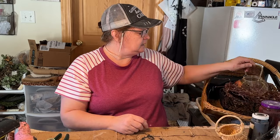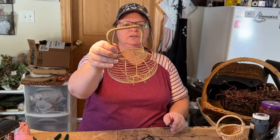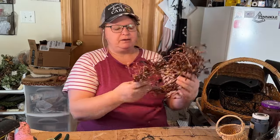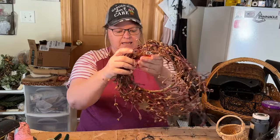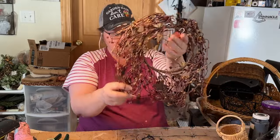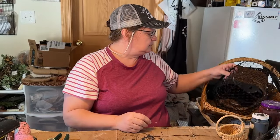And then I got this cute little egg basket. Super, super cute. Couple dollars probably. I got these pip berries. This one does have the tag on. This was $9.95. And this is a nice full bunch of pip berries, and it's got the really cool rusty stars all around it. So I grabbed that one too. So I always pick up those when I find them for a good deal.